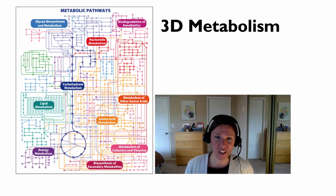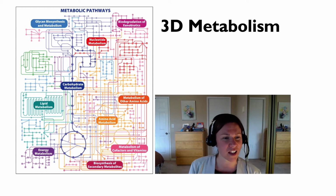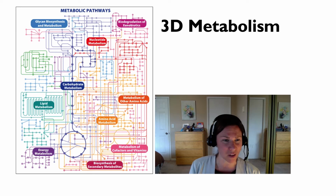So as you can imagine, organisms are really complex, and if we reduce life to the chemical level, there are thousands of metabolic reactions that occur in a coordinated way to enable basically all physiological processes. So if we look at this figure over on the left, this is known as a metabolic map, and we can see lots of metabolic activity within it.